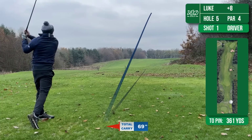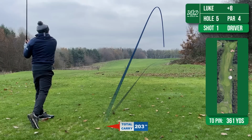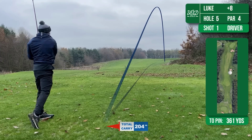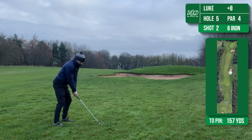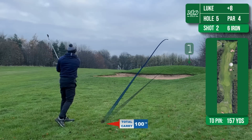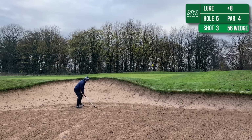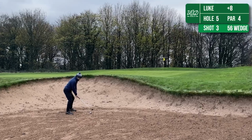Hole 5 then is another par 4. This one bends a little bit round to the right, and luckily I've just ended up short of the bunker on the right hand side of the fairway there. But this is a silly club choice. I've hit a 6-iron from about 160 yards away, and I knew there was a front greenside bunker, and as soon as I hit the shot I knew I was in it.